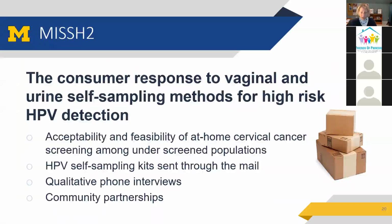Our study is not looking at comparing the old method with the new method. We already know it works. So we're not doing that. What we are doing is this research to document whether or not you think this is a method that works for you. We are trying to see, do you like this method? And do you prefer using the vaginal swab versus using the urine collection? Which one is easier for you? Which one makes more sense for you to do?